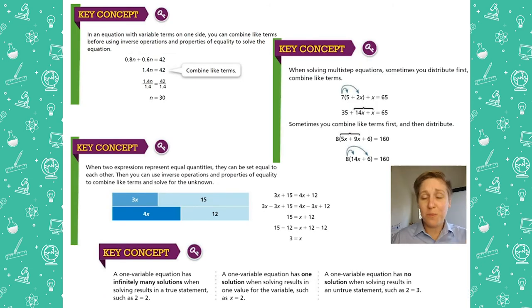Now that we've gone over some real life examples, I want to circle back to our four learning targets today. When I looked in the Pearson textbook on those four sections, 2.1 through 2.4, I found these four key concepts. So it's a good idea at the end of every lesson to find that key concept above the practice and take a look at it to make sure you're understanding the big ideas.